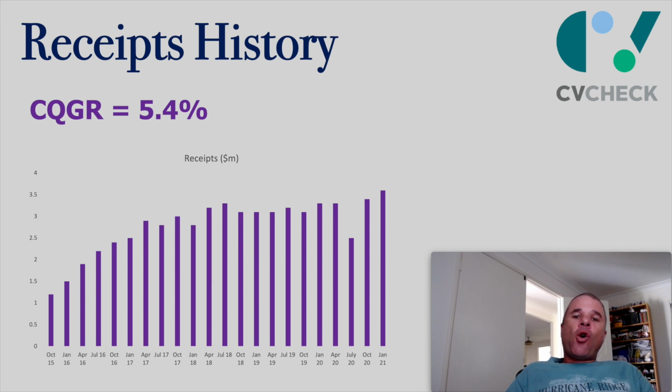So I mentioned before, looking at the cash receipts in isolation doesn't really tell you anything, but looking at the trend does tell you a lot. So I like to look at what the cash receipts have done over time, and you can see with CV Check, their first cash receipts was way back in October 2015. And ever since then, it's been going upwards, a slow upwards trend, but that's nothing to be concerned with.